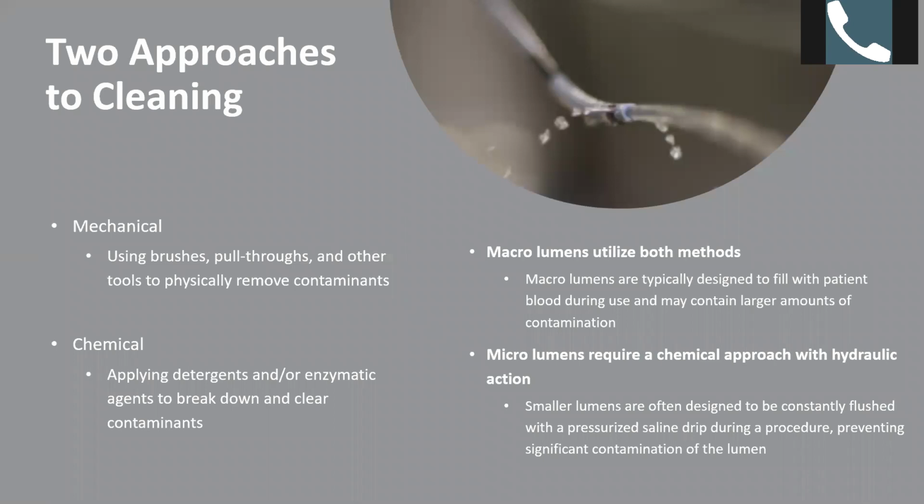When developing a lumen-specific protocol, we begin by characterizing the lumen as we discussed earlier, measuring it, analyzing its composition, and so on. Another one of the starting points is to classify it as a macro or a micro-lumen. In our world, macro-lumens are 0.32 in diameter or larger. This size accommodates brushes, pull-throughs, guide wires, and other cleaning instruments, as well as borescopes for inspection purposes. Now, these lumens can be cleaned differently than micro-lumens, which require a different approach that is purely chemical and hydraulic.